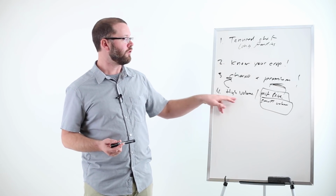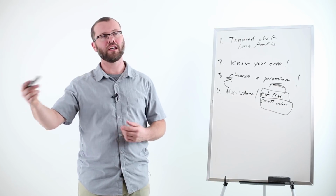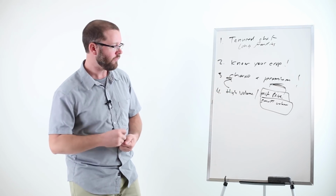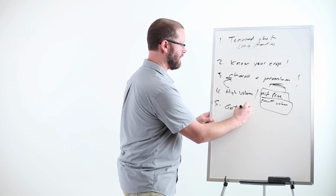And if you feel like you know a restaurant and you know the staff there, and if that one guy is going to leave, or if something happens and he leaves mid-season, that they're still going to be committed to buying your product that you've done in high volume for them. So the fifth thing is about commitment: get a commitment.